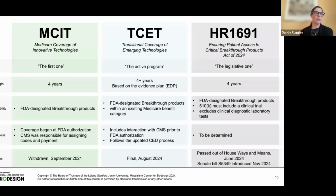So the original policy was the Medicare Coverage of Innovative Technologies, or MCIT, and that provided 4 years of coverage. It was initially proposed and then withdrawn in September of 2021. Its replacement, proposed by CMS and implemented in August of this year, is the Transitional Coverage of Emerging Technologies Program, also known as TCET. And this is our only active program on the list.